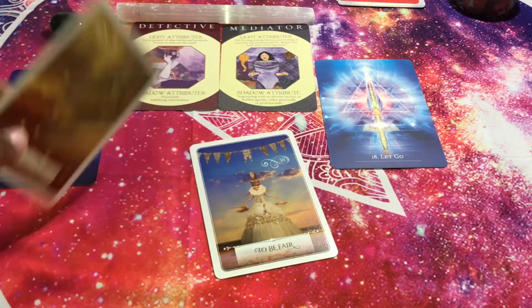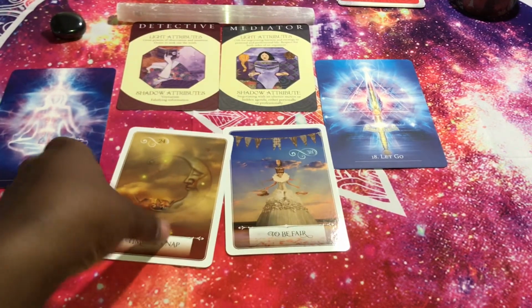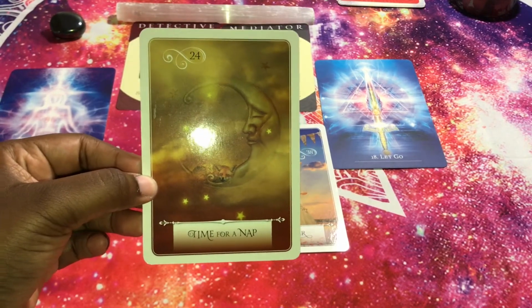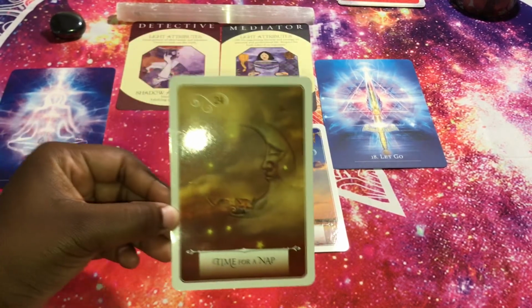Okay, and then we're going to move down here, because this is the advice Spirit has. Okay, so: take a nap. Sorry, time for a nap, but that came out like, this is serious, guys.